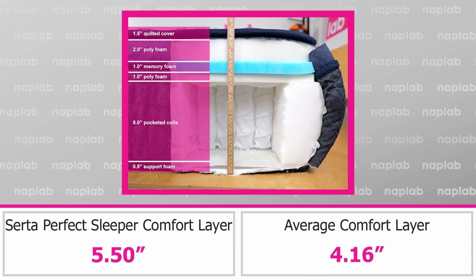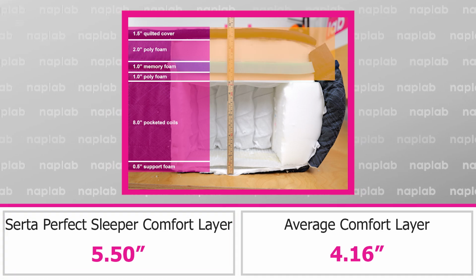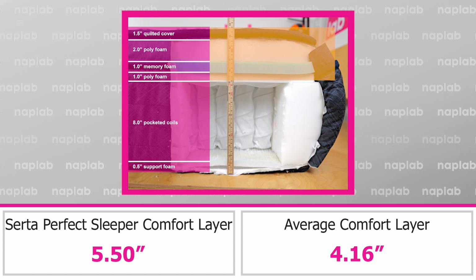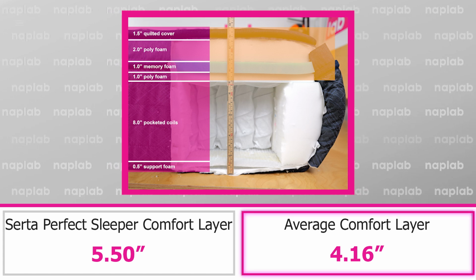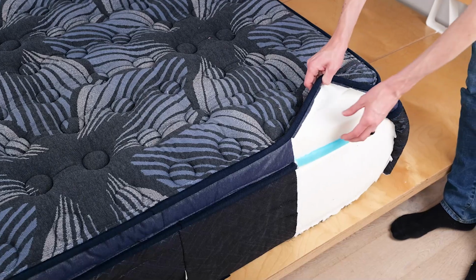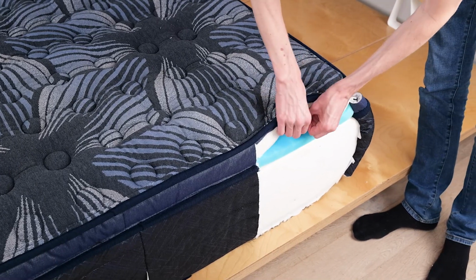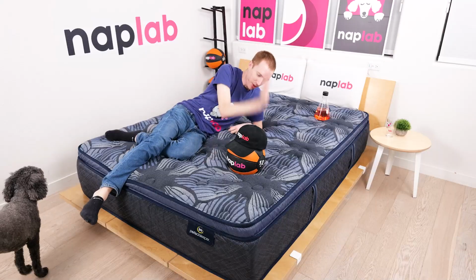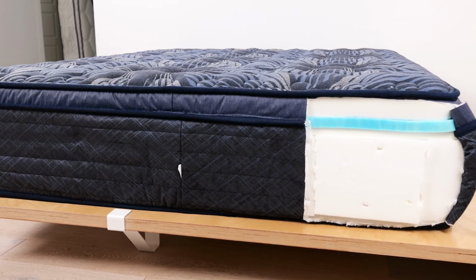The mattress is equipped with 5.5 inches of comfort material, which is 1.34 inches more comfort material than the average comfort layer thickness of 4.16 inches based on all our tests to date. While the thickness of the foam layers is great, the quality of those foam layers leaves much to be desired. None of the foam layers look or feel particularly high quality in either hand or on the body. There is a notable crunchiness and hardness to the polyfoam layers in particular. The feel, sound, and look of the foams makes me concerned about their longevity.